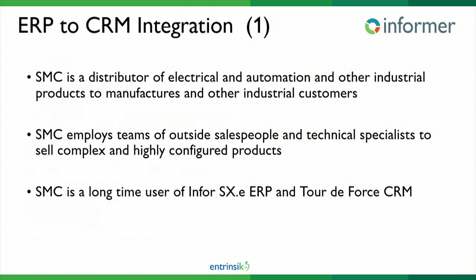But I want to look at this specific case of how we used and continue to use Informer to really make this integration between the ERP and the CRM work well. And this is specific to one of our divisions, SMC. It's a distributor of electrical and automation and other industrial products. And our customers are manufacturers, large manufacturers, and other industrial companies.